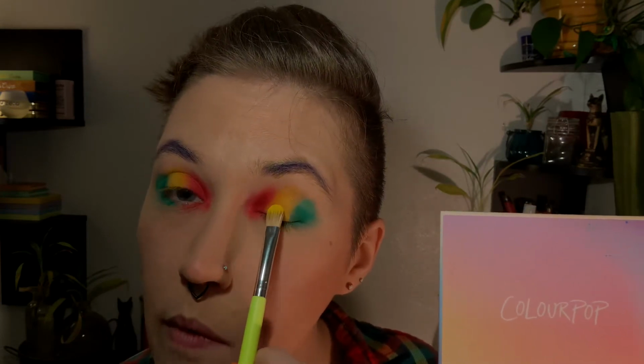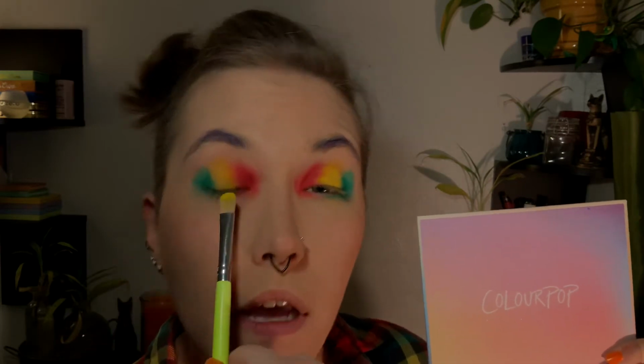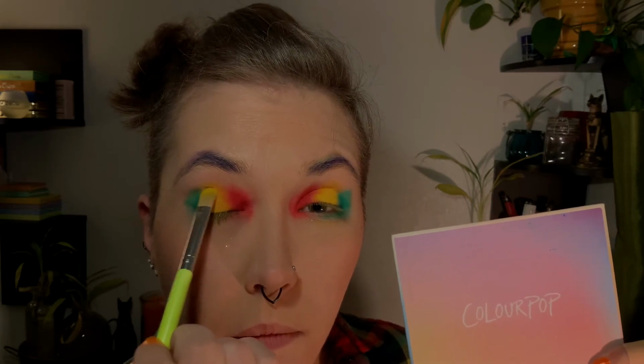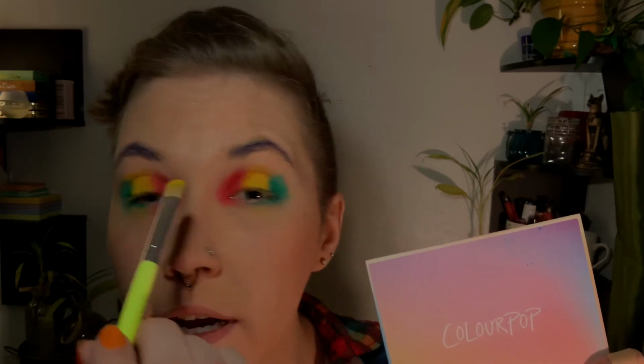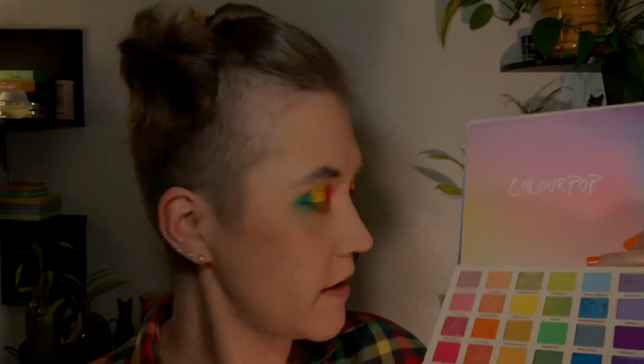I'm going to use one side of the brush to layer over on this side. I'm going to use the other side of the brush to layer on this side. There we go. I love that. Make sure I get it into the crease there. Not too far up. Normally I would take whatever color I'm using in the lid and blend it pretty high onto the brow bone, but I'm absolutely not doing that this time, which is so fun. It's so neat to do something a little bit different.